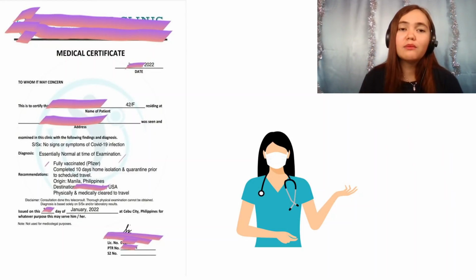This was secured by a kababayan who just got an online checkup. So you don't even necessarily have to go physically to the doctor, no? That's an option for you. So again, I just want to emphasize, if you recently recovered from COVID, pwede yung LGU certificate, pwede din yung doctor certificate.